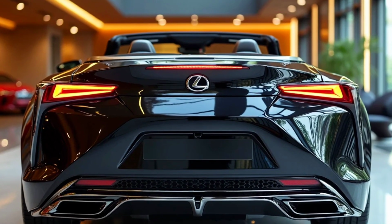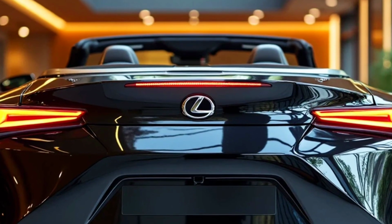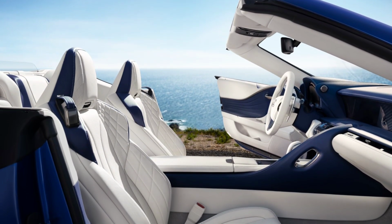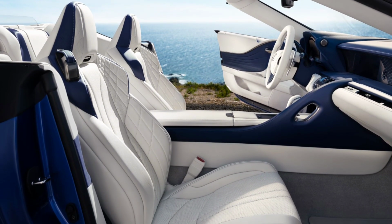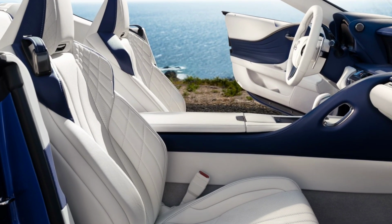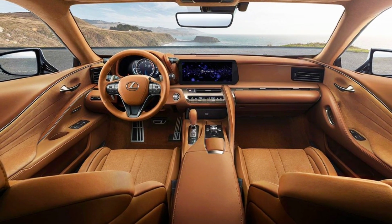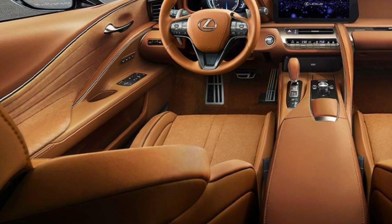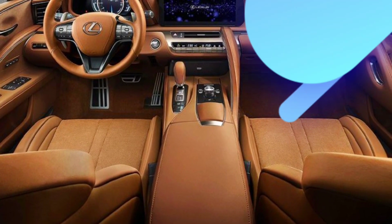Inside the cabin, luxury takes center stage. Lexus has paid meticulous attention to every detail, using high-quality leather and elegant wood accents. The advanced infotainment system features a large touchscreen connected to a premium Mark Levinson audio system, providing an exceptional listening experience for both the driver and passengers. Modern features like navigation, automatic climate control, and ventilated seats further enhance comfort during every journey.